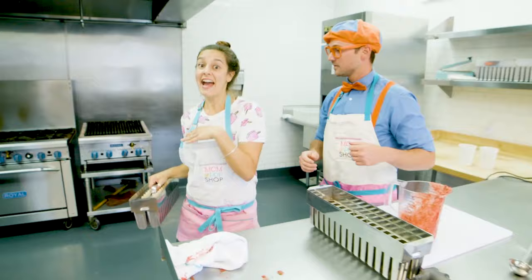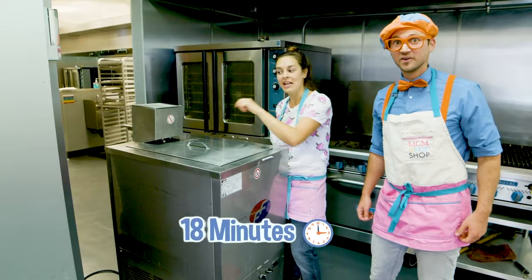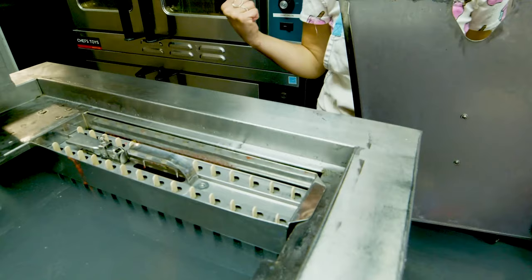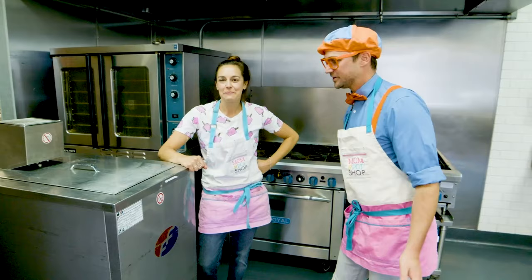Okay. And now we put it into our extra special popsicle machine. Whoa, what does this thing do? It makes it super cold. It freezes a popsicle in 18 minutes. Wow, I'm so excited. I sure do love popsicles. Hey, check it out. Let's put it in. Whoa, so is that just really cold in there? Yes, it's actually made out of a special popsicle freezing liquid. Whoa. I can't tell you all my secrets. Well, maybe for later. Well, now what do we do?